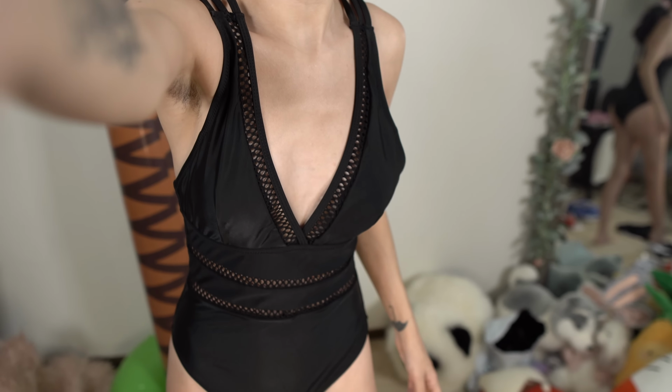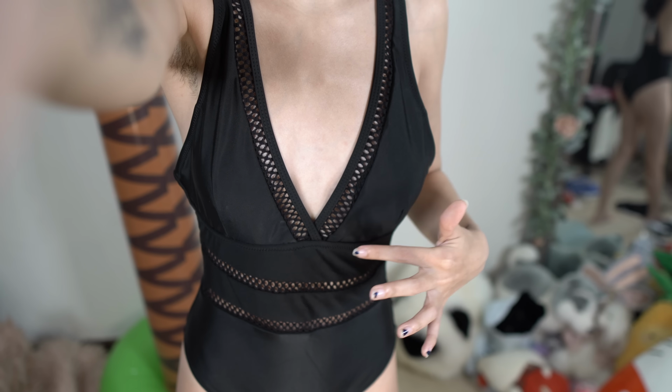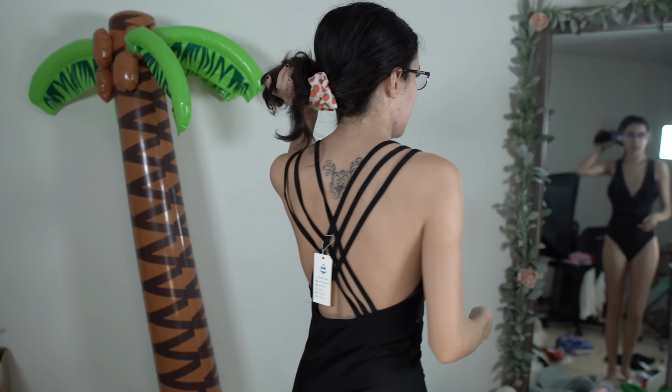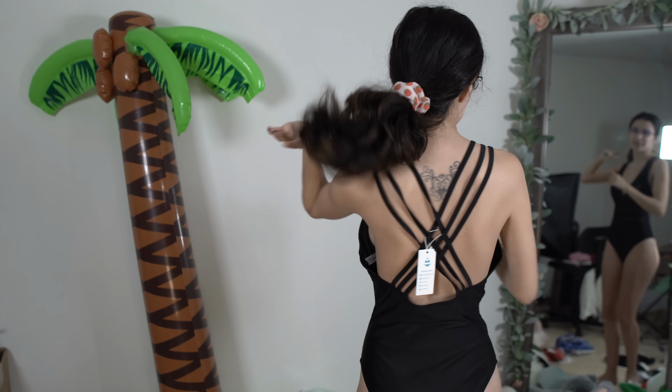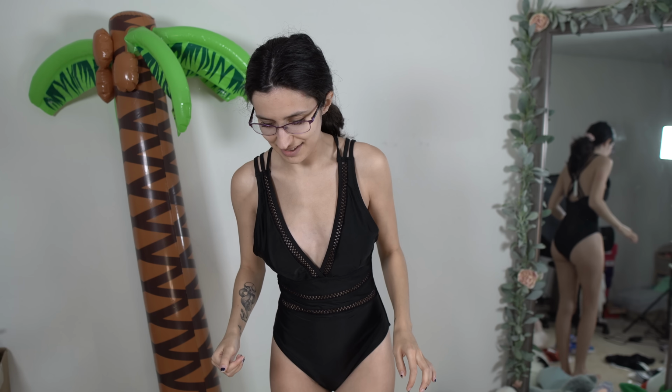This one's cute, as you can see right in here. It's like a little see-through, little bumblies, a little all up here. It's really cute, comfortable, because they're always comfortable. And I like how the back strappies are. I would be very tan-lined in these, but that's fine. Just stay out in the sun and they'll go away.